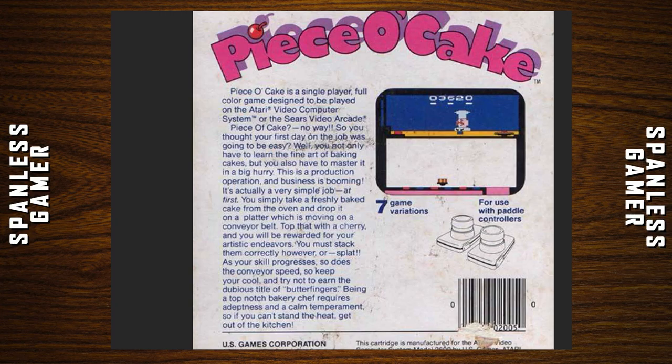You must stack them correctly, however, or splat. As your skill progresses, so does your conveyor speed, so keep your cool and try not to earn the dubious title of Butterfingers. Me. Being a top-notch bakery chef requires adeptness and calm temperament. So if you can't stand the heat, get out of the kitchen. Oh, okay.